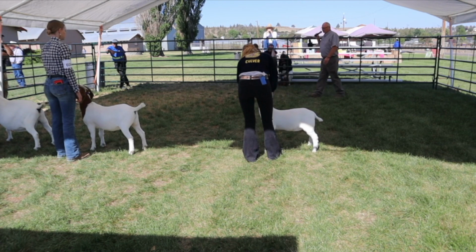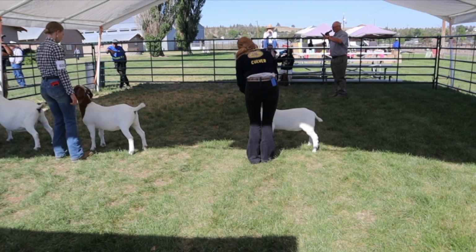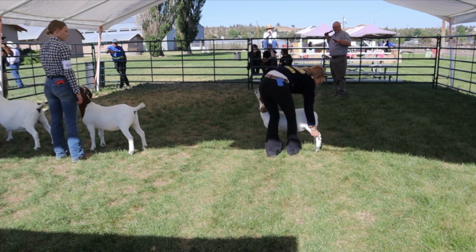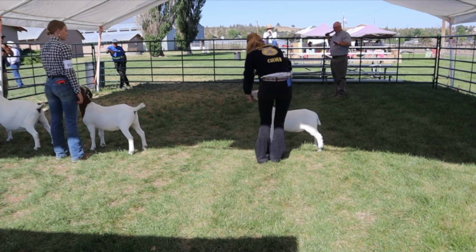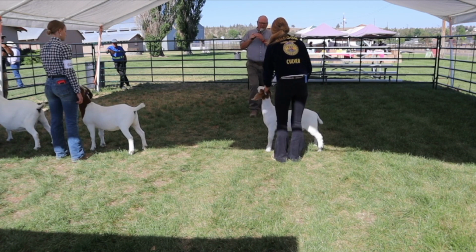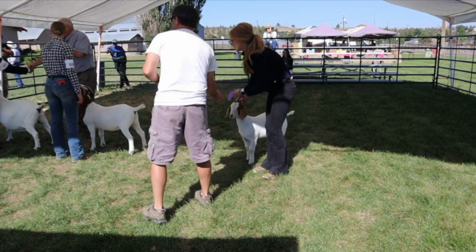So as I look at this, I feel that the older doe, you got to love her volume and her capacity. The young doe, I think you've got probably more modern muscle traits on this younger doe. I think you've got a little more style. And it's a tight placing, but today I'm going to go with champion on our doeling. Congratulations. Win reserve on our older doe. Congratulations.